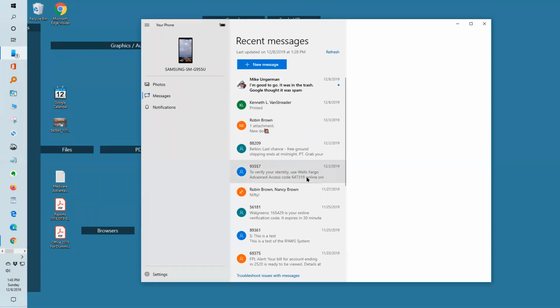But when I get a verification, I don't have to go find my phone, or pick my phone up and look at it and try to remember. It's right here on my desktop. So whenever I get a message on my phone, it's on my desktop, and I can even send a new message through this by clicking a new message, picking the person that I want to send it to, and it will send it directly from my desktop. So I don't have to have my phone in front of me or in my hand.